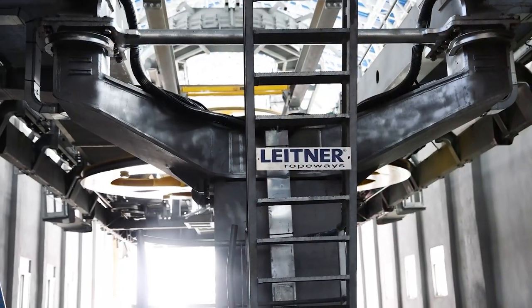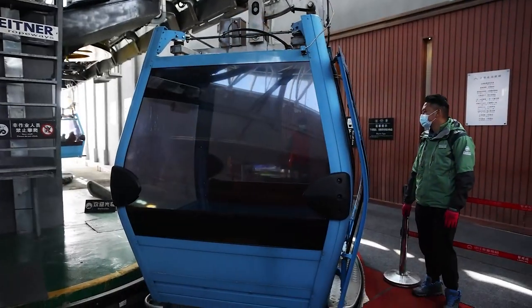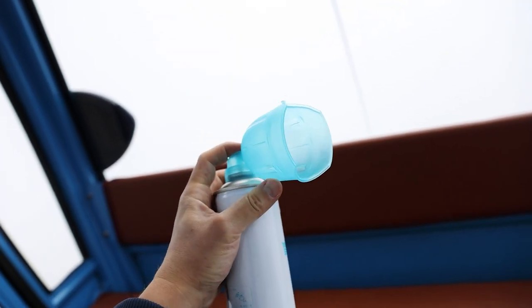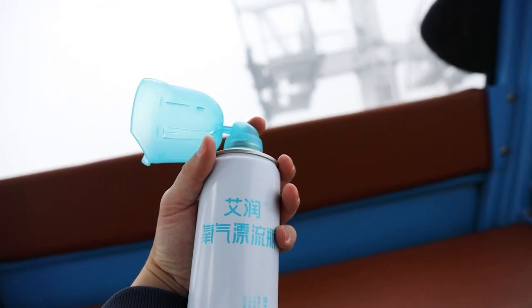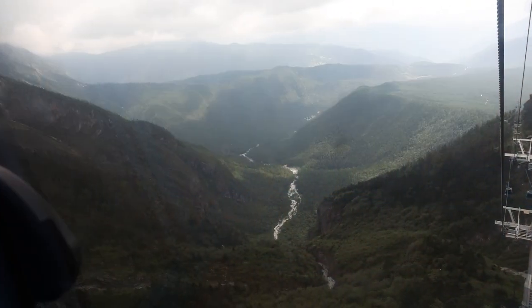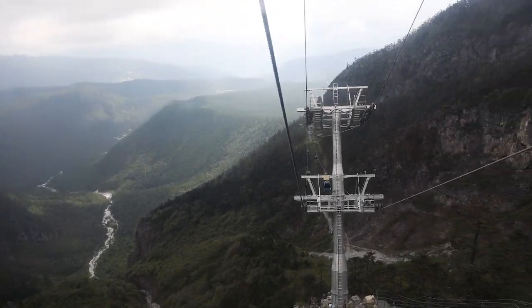Let's see. You always see this one, Leitner, from I think Austria or Switzerland perhaps. They're making all these rope cars everywhere. Okay, let's enjoy the way down with some extra oxygen. Very interesting. Darth Vader style. Let's go. Yeah, let's enjoy the view down with this. I'm your father. Energized. Yeah, the weather definitely cleared out a bit. Hopefully we have some nice views later when we go into the next place.